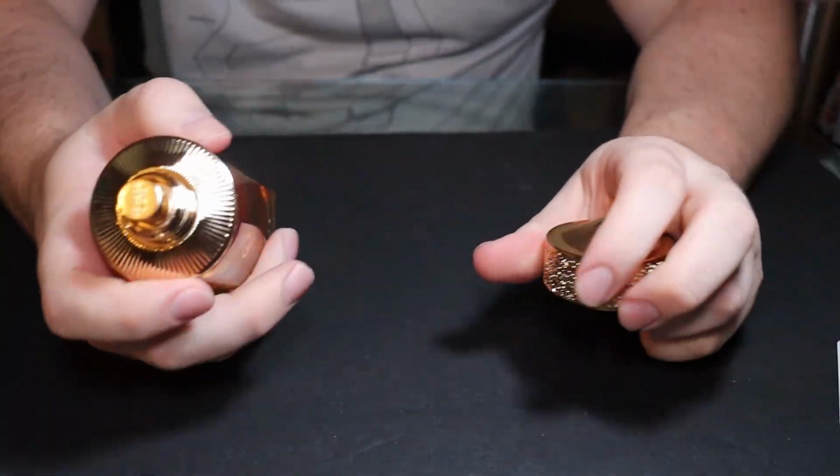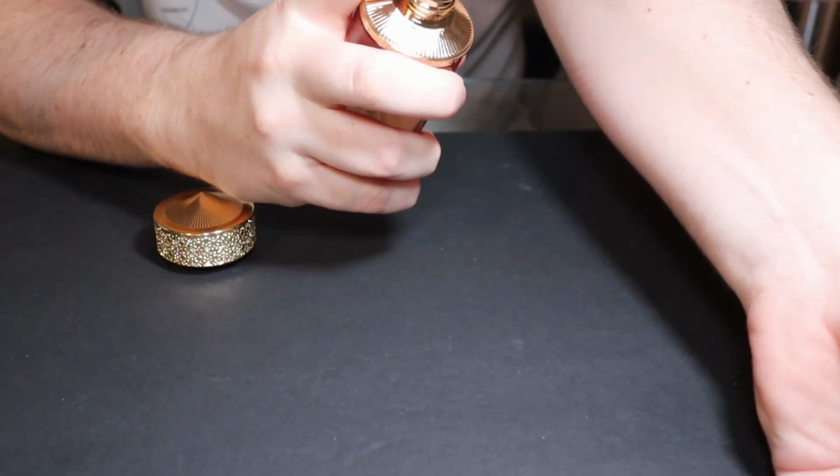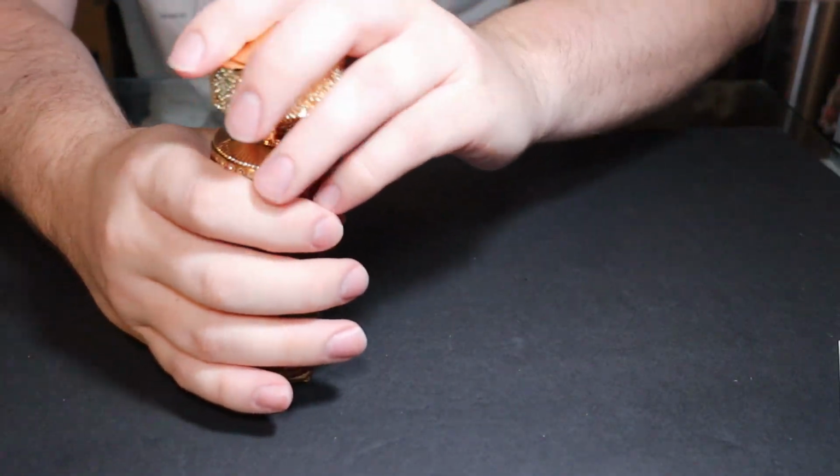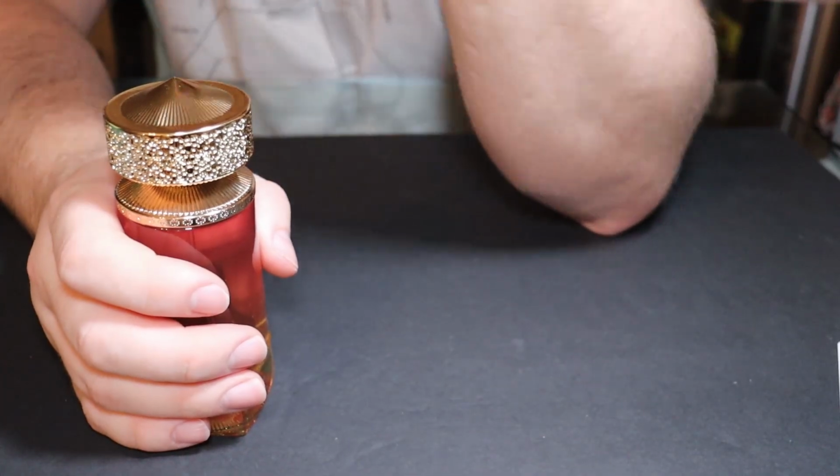Let's try it on the wrist. I might take a shower after this. I don't know how it's going to go. See if we notice anything different about these notes. All right, let's go with it. Let it flash for a second. Whew, that's strong.